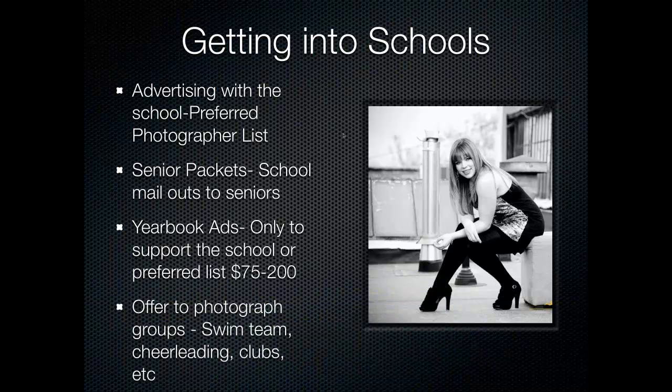And then other ways to get into schools is offering to photograph groups, swim teams, cheerleading clubs, etc. A lot of times, going back to my senior model reps, my kids that are involved, whether it's music or theater or sports or anything like that, I'll ask them to get me a schedule. I'll give them $50 credit if I can get in there, get on the field. If it's a music or a play, get in there, do a dress rehearsal, come in there and photograph.